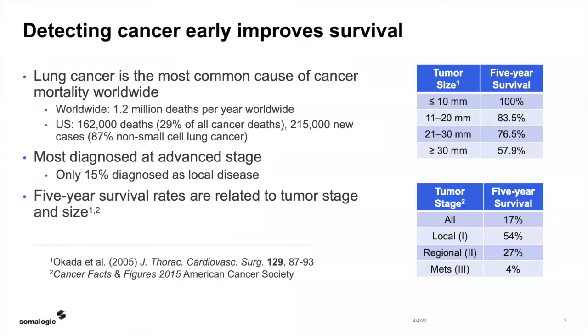I don't think I need to tell too many people here that detecting cancer early improves survival, and lung cancer is a really good case in point. First, it's one of the biggest cancers in terms of how many people get it and die from it. And depending on how big the tumor is in the lung when you detect it, your chances of survival change dramatically. So if a nodule is less than 10 millimeters, you have a really good chance of surviving beyond 5 years. But if you're on the other end of the spectrum, and the nodule is more than 30 millimeters, that drops to less than 60%. And according to the stage, it's the same story.